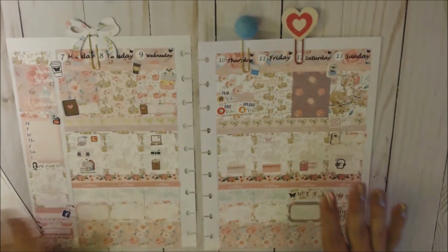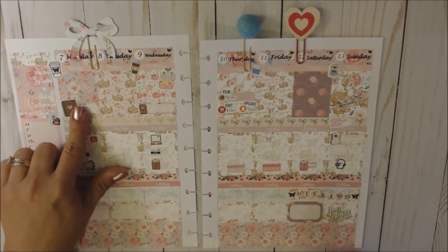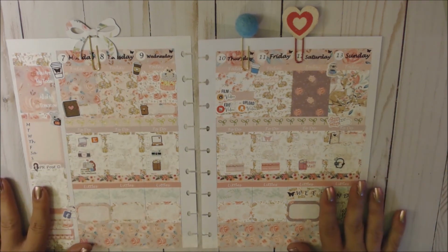So that is my plan with me in my happy planner for the week of May the 7th through May 13th, which is Mother's Day.